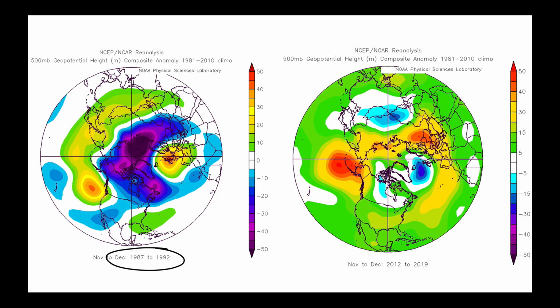So 87 to 92. In those years, I saw a very highly amplified jet stream. I'll kind of draw it out for us here. It tended to do something like this. And because of that, we would get a lot of cold air that would come in through here, big ridging out west, dry along the west, but an active storm track in the central part of the United States.